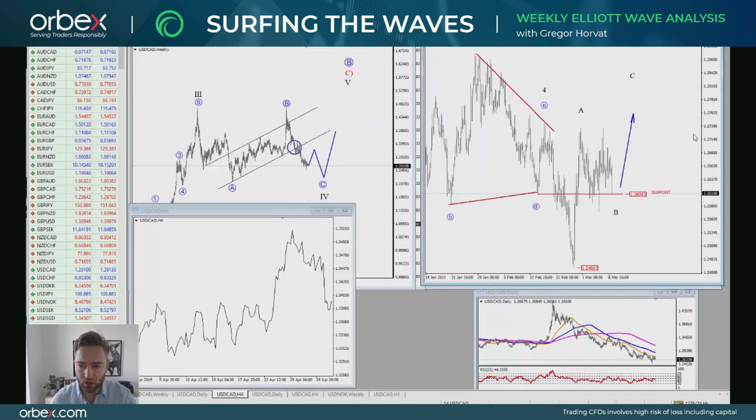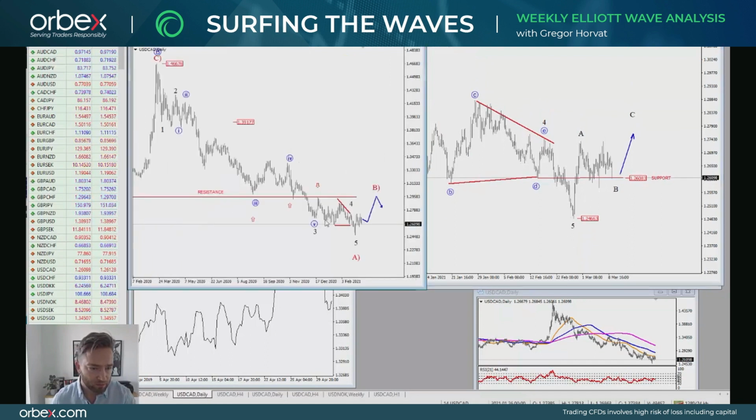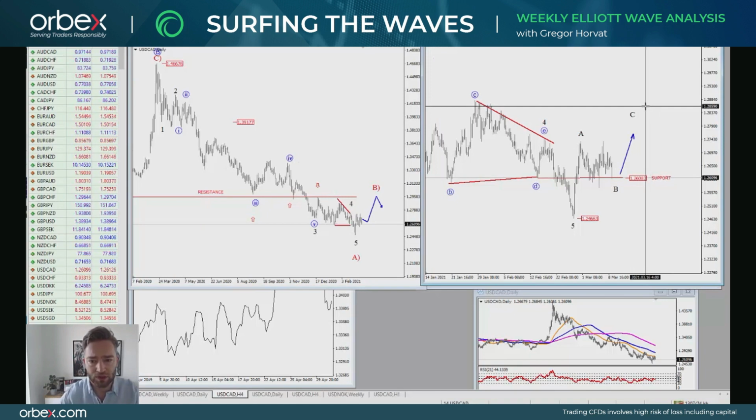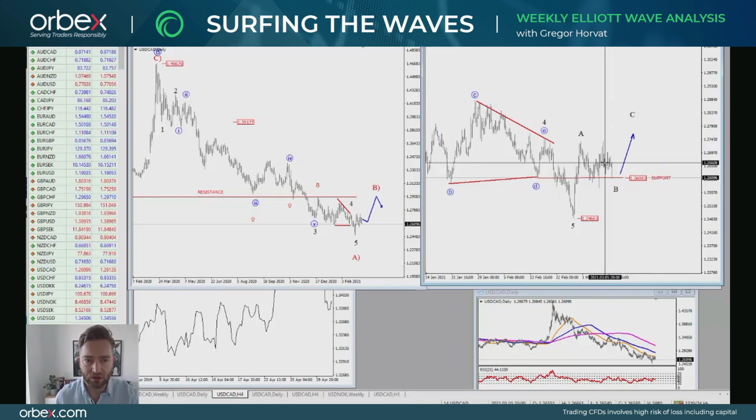Dollar CAD here is potentially looking to turn higher for a corrective retracement, and if that's going to be the case, then wave B should find support around the 1.26 level. So it's a very important time at the moment. Let's say in the next 24 to 48 hours we really have to see a reversal back towards the 1.27 level to make sure that this is going to be wave C. And of course this could come into play, especially if crude oil prices continue to the downside in this fourth wave. In such a case, this could equal this corrective bounce on dollar CAD.